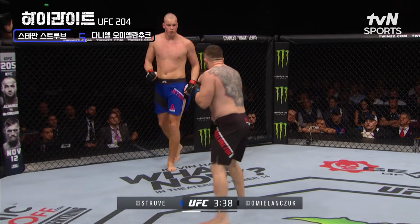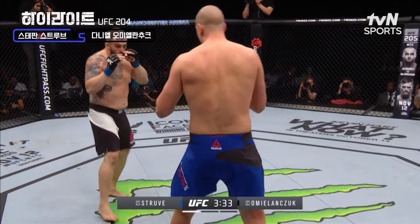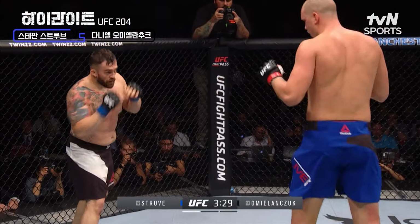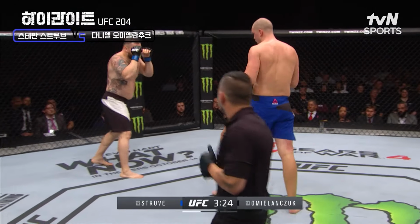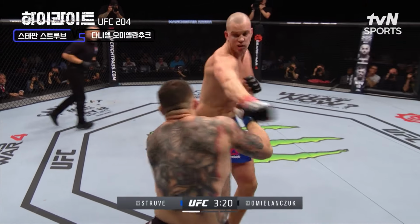With a big left hand. Nice work. Got inside behind his jab and came right around the defense of Stefan Struve. We know how tough Struve has been. That nasty cut on the forehead at UFC 99. Been scoring it, did not have to go through that tonight.